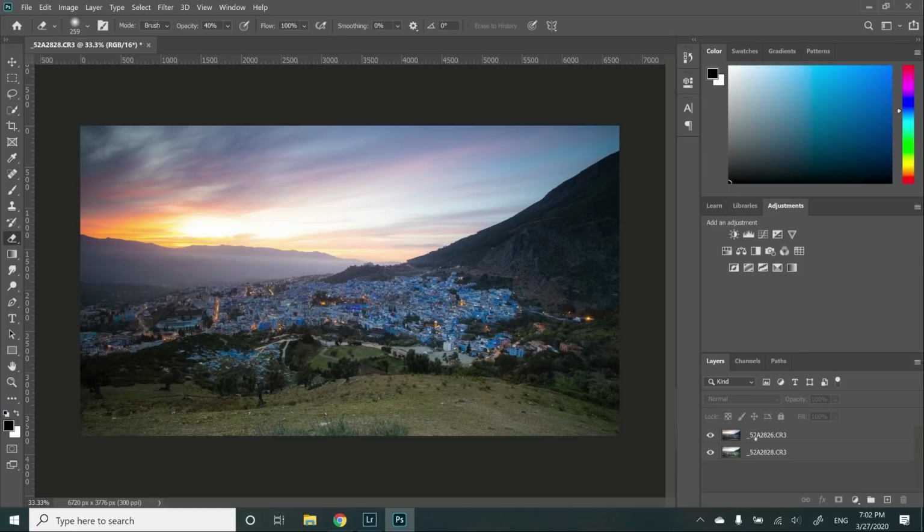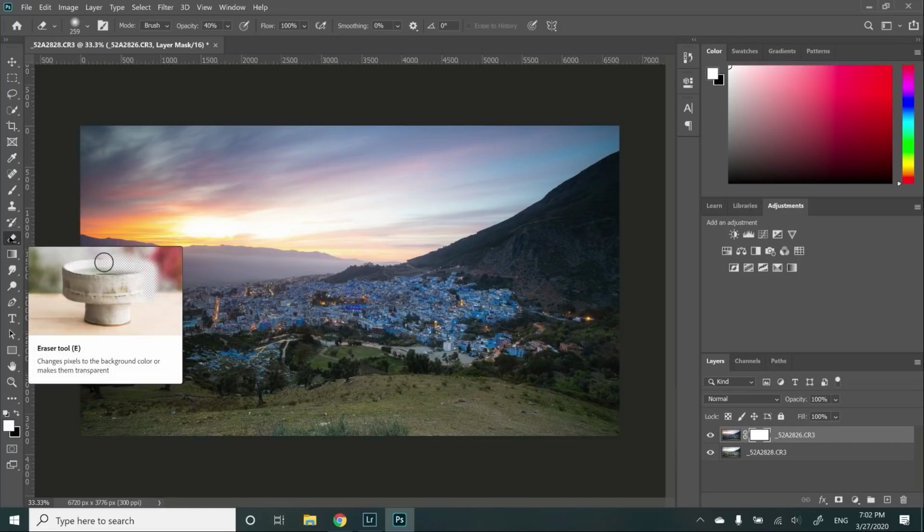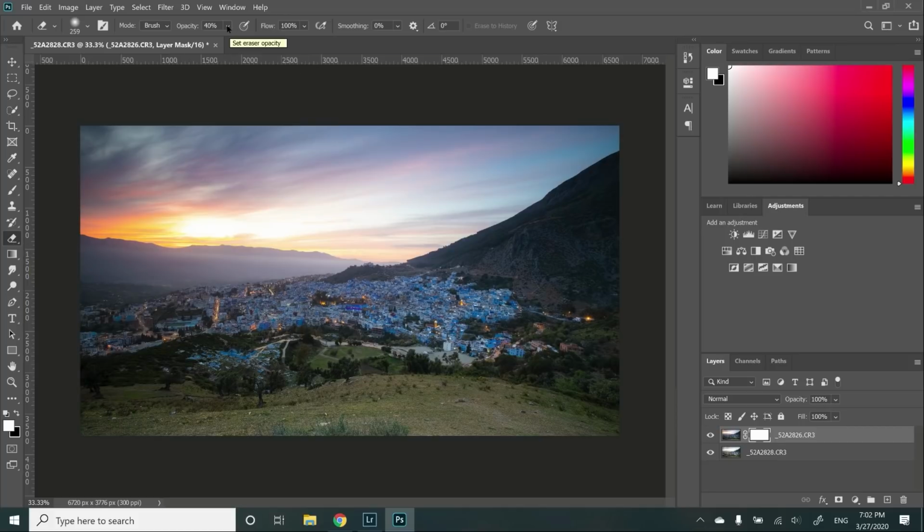Now go back to your layers and select only the top layer. Then below, click on the box with a circle in it to create a layer mask on that layer. Now we're going to grab the eraser tool. You can just push E. And I usually set my opacity to 50% to start, just so the change isn't really over the top. Basically what you're doing is erasing the top layer in parts where you want to reveal the lights in the bottom image. Like this.